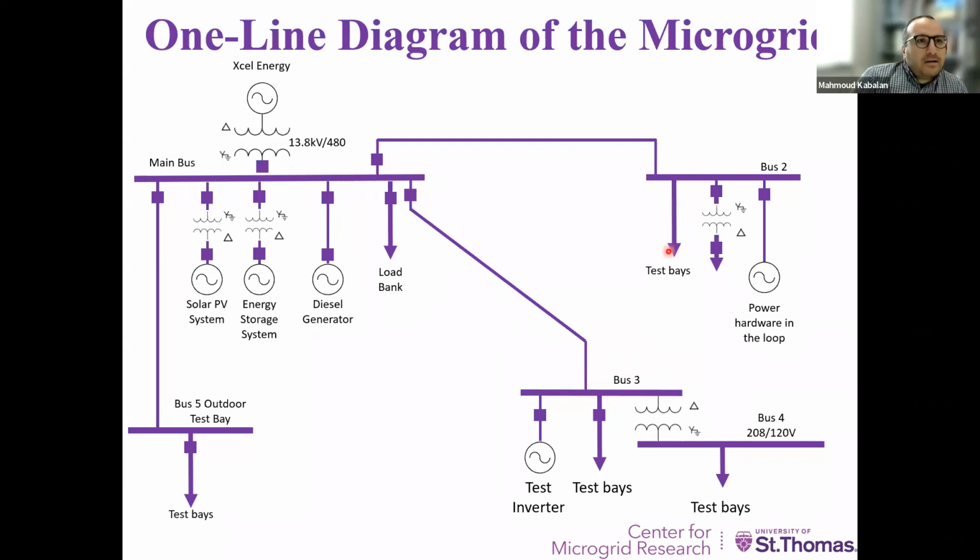So just to step back, this is a one-line diagram of the microgrid. So we have that main bus where the solar system, the ESS, and the diesel generator and the load bank connect to. And we have a couple of other buses for test bays. We have a bus dedicated for power hardware in the loop studies, and then another bus that can go down also to 120 or 208.